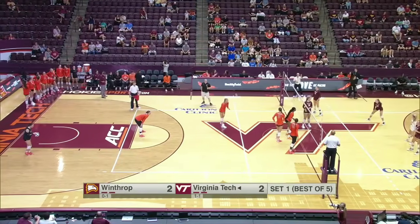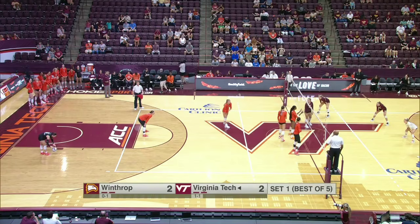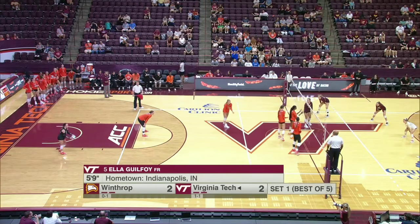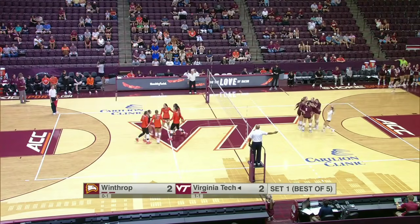Turn things over to Ella Guilfoy, the freshman libero. Guilfoy, a serving specialist for Virginia Tech. Serves that one just long. Point, Eagles.